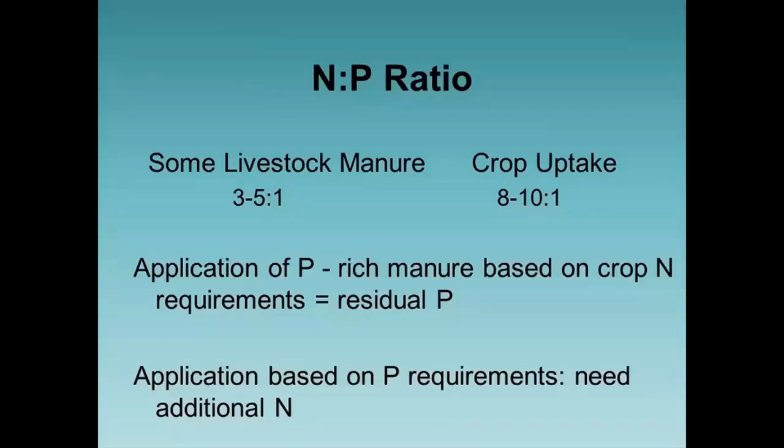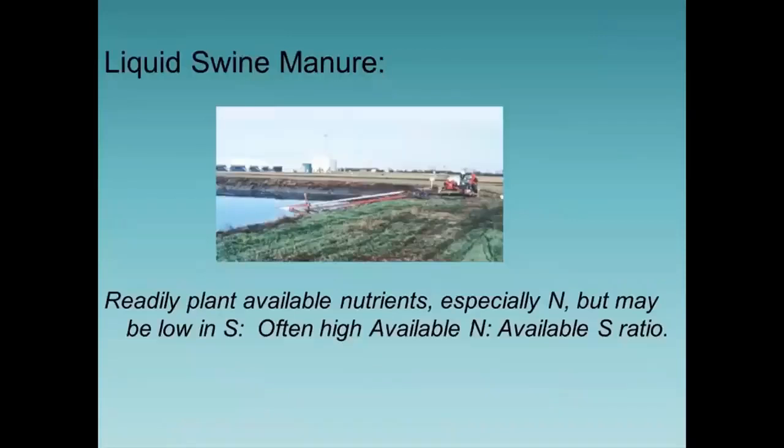On the other hand, when you're applying manure based on a P requirement, that means because you're applying your phosphorus, you're going to need some additional nitrogen because there's not enough nitrogen there relative to the phosphorus to meet the crop demand. And I've already talked a little bit about that in the case of cattle manure. When we're applying on the basis of P requirement, we're going to need some additional nitrogen, not only because the N to P ratio is relatively narrow, but also because that cattle manure nitrogen, a lot of it is in the organic form and has a high carbon to nitrogen ratio, so we get relatively little of what's there made available in the first couple of years of application.